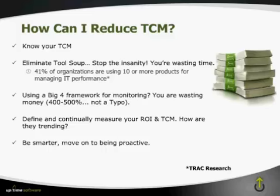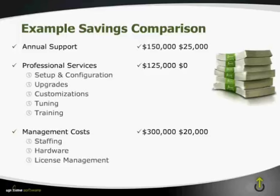Let's talk about this example savings comparison. So we talked a little bit about Wally's total cost initially, right? Well over $500,000. Now let's talk a little bit about what it ended up costing him after the fact. So after choosing to move to uptime and rolling out uptime in his environment, he found that the annual support was reduced from $150,000 down to $25,000 per year.